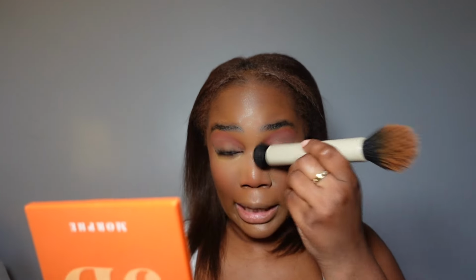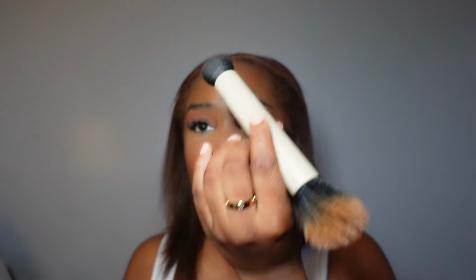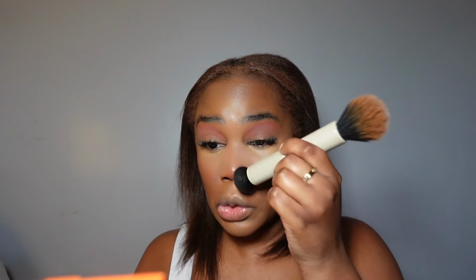That's my personality. I'm going in with the other end of the Refy brush and just going in on where I contour there and making sure that's all blended. And I really like this bottom brush here. I'm not too sure what it's for, but I really like it.